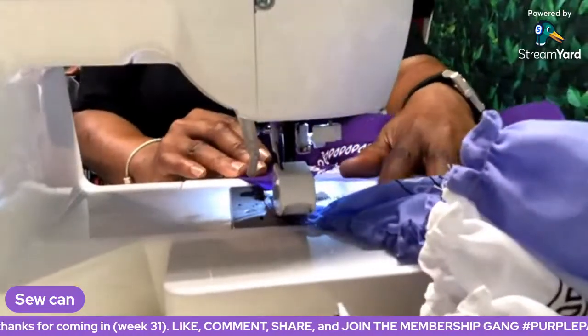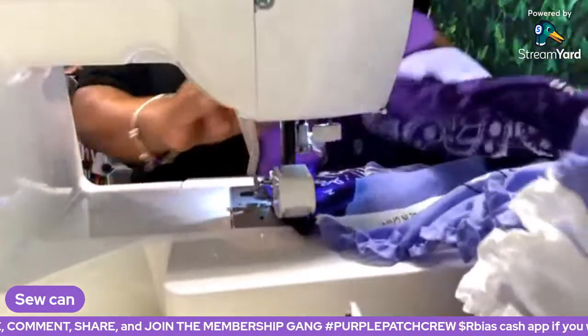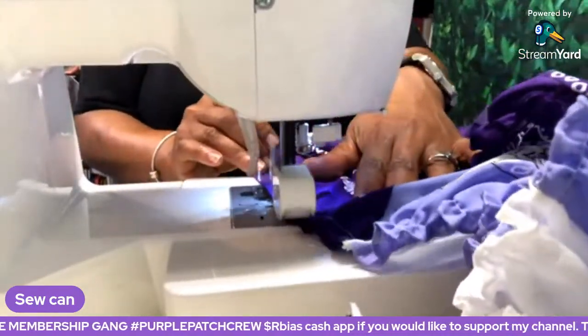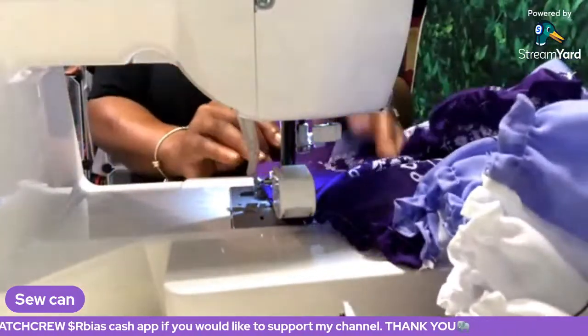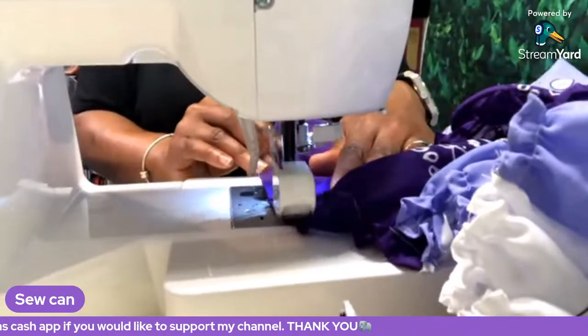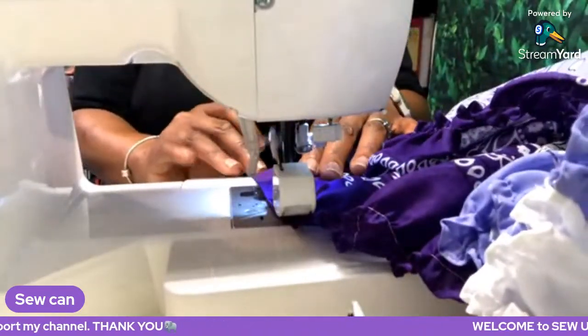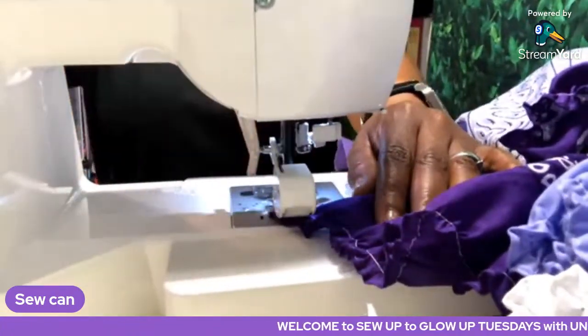Y'all, we almost done. Once I finish gathering this, sew our skirt together, we will attach the t-shirt, and then I got just one other thing to do, and then we'll be done. So I'm hoping like in the next 30 minutes. Pray for me. Haha, that's all I can say.